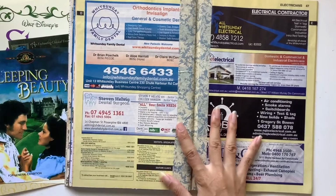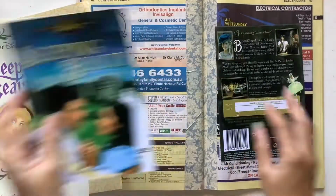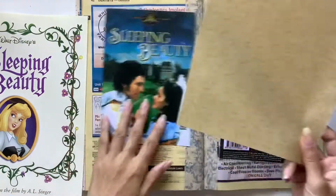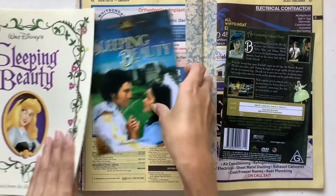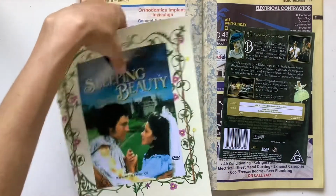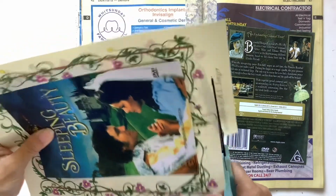And so our collage prompt for today is movie. The journaling prompt that goes with this is wonder. So you could choose any movie if you want, but if you wanted to do the same sort of prompt that I'm doing, I'm thinking about movies that instill in me a feeling of wonder.